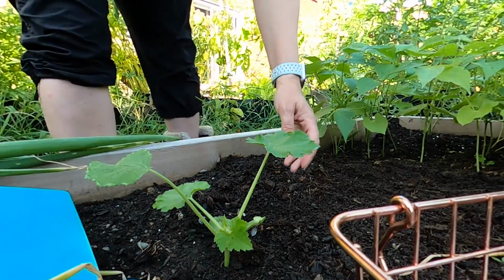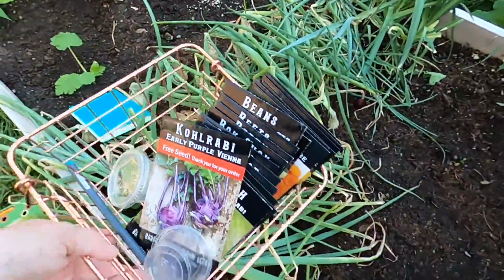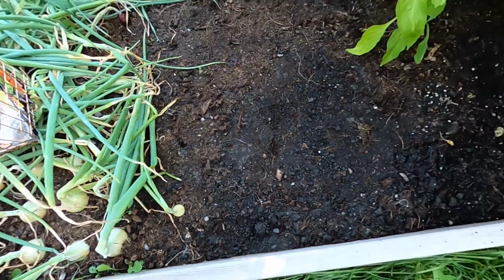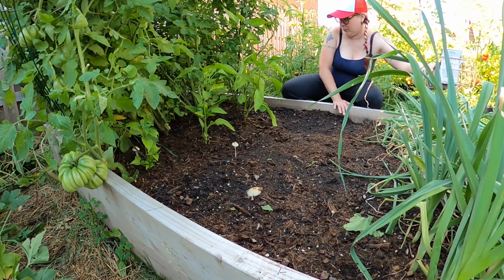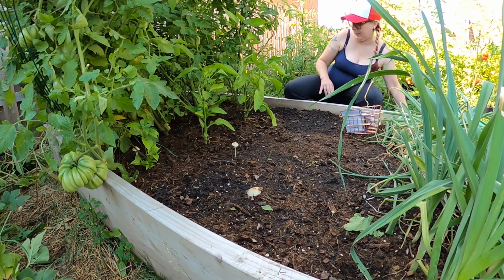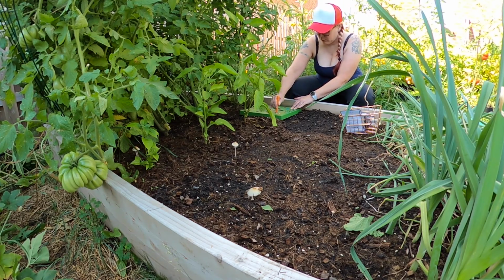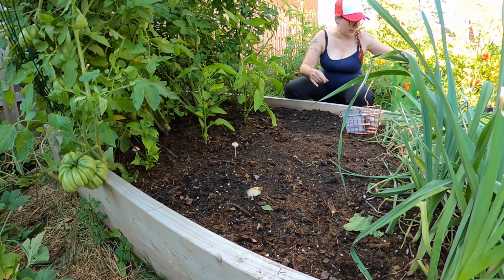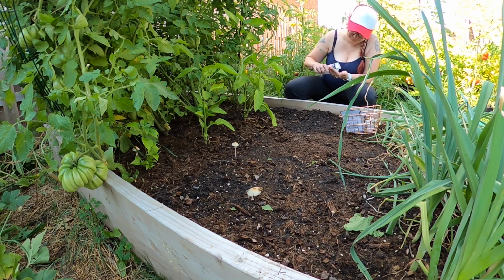Okay, next spot. Let's grab this. I think we'll go over here where the onions are. Get these guys out of the way. Okay, so now I'm going to plant this whole area. So I think we'll put some kohlrabi over here. So we'll do that at 4. So I'll use the blue ones this time. Try that. And get some kohlrabi in here.